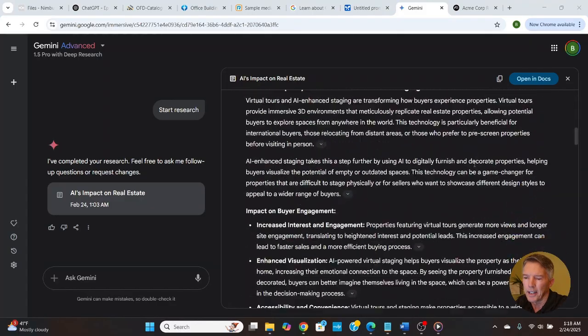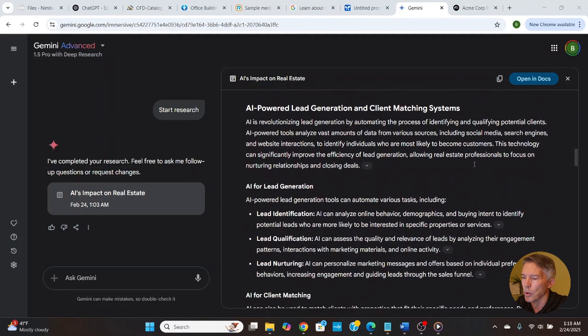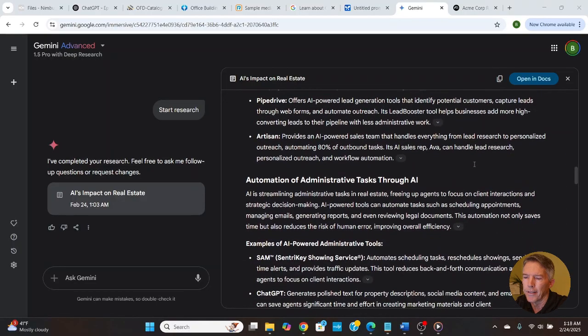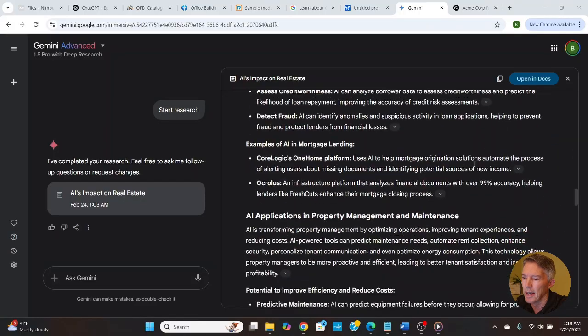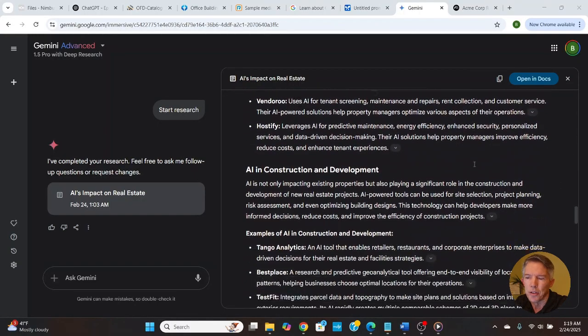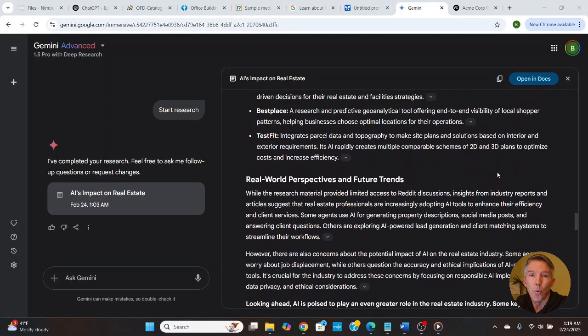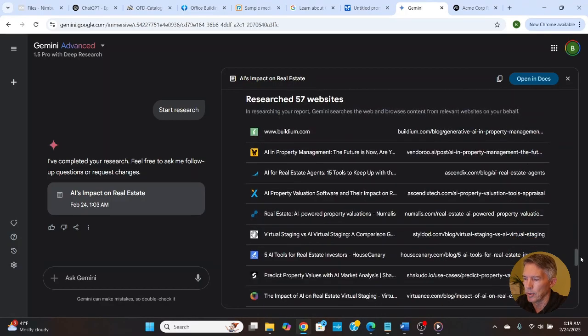Now, a real estate agent watching this might say these use cases aren't interesting or they already handle them with their current tools. But in a matter of minutes, an agent can come up to speed on how AI is being used in their business, and they may find some useful nuggets. An agent can also use their expertise to come up with a better prompt than I've used here. One nice touch is that deep research includes a list of the sources it's used. Let's go down here.